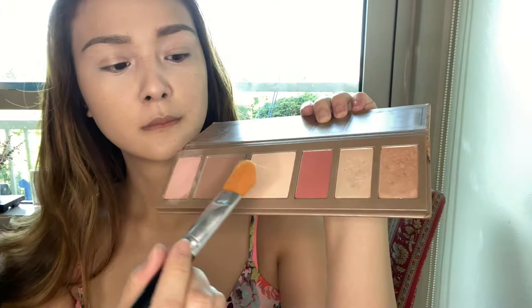And I'm using the highlighter to cover those eye bags, nasty, nasty eye bags, to thoroughly hide it. And then I use my normal pressed powder just to give it a powdery finish.